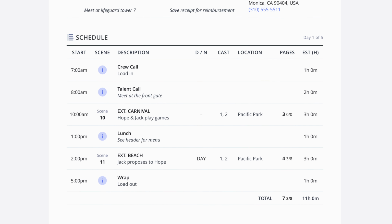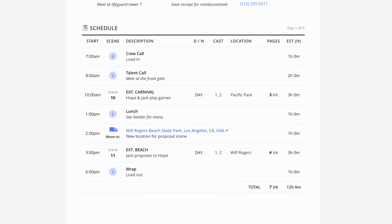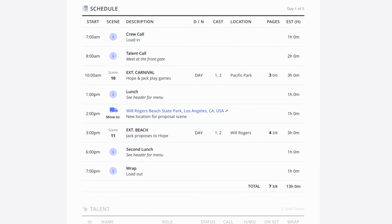Now let's talk about the day's schedule, which you'll see on most call sheets regardless of the production type. This section is critical. It outlines the start times, department call times, lunch breaks, and the scenes to be shot. Each scene has a brief description including whether it's a day or night shoot, who's involved, and the page count. This ensures everyone knows what they'll be doing, where, when, and for how long. If there are any moves from one location to another or multiple meals throughout the day, that information would be included here as well. It's all about keeping everyone on the same page.